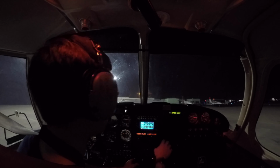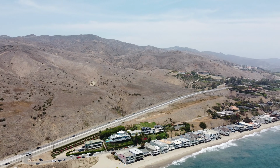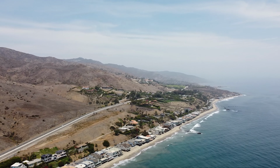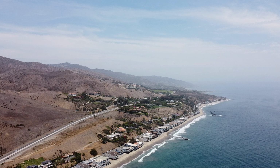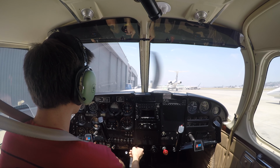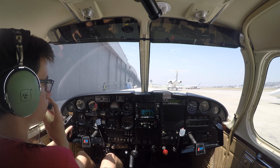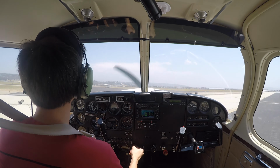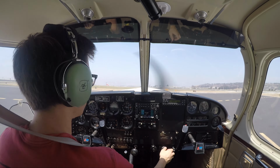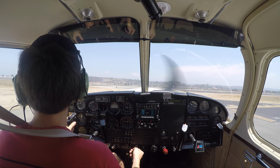Alright. Romeo, holding short 26 at Alpha. Cherokee 4071 Romeo, Camarillo Tower, right downwind approved, runway 26 cleared for takeoff. Runway 26, cleared for takeoff, right downwind approved, 71 Romeo.